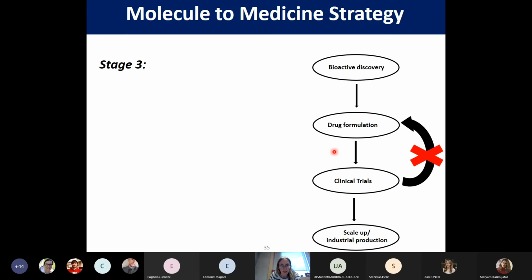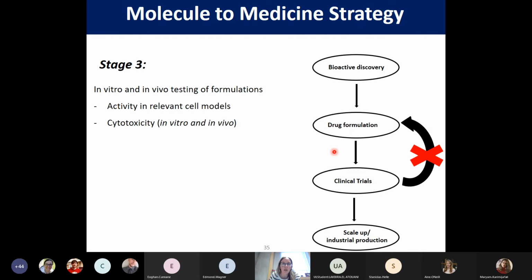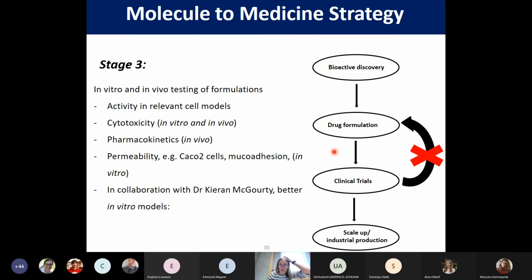So very quickly, I'm going to go through stage 3 of the approach we take, which is our in vitro and in vivo testing. We look at activity in different cell models, cytotoxicity, pharmacokinetics in vivo, permeability, and in collaboration with Kieran McGorty, he is providing some really interesting in vitro models that we can test our drugs, our multi-drug approaches, and our formulations with. And we're working together on a skin model, a disease skin model to treat psoriasis, and also we're hoping to develop an inflammatory model in his intestinal organoids. But hopefully he'll give a seminar at some point in the future, and he'll talk a bit more about those.